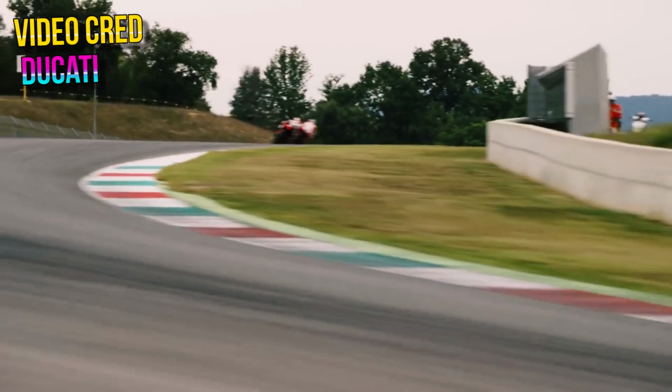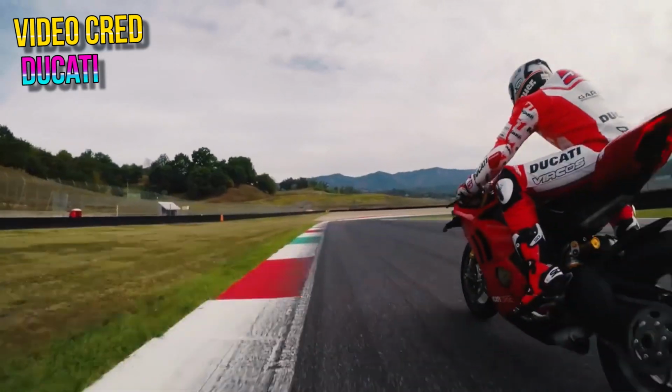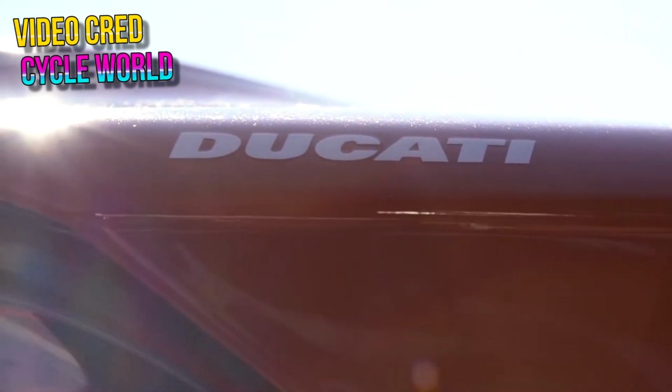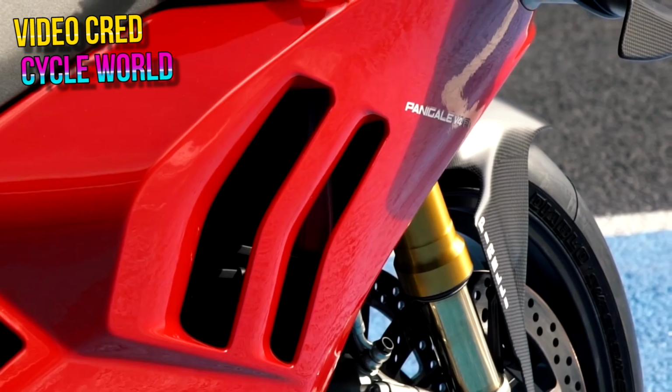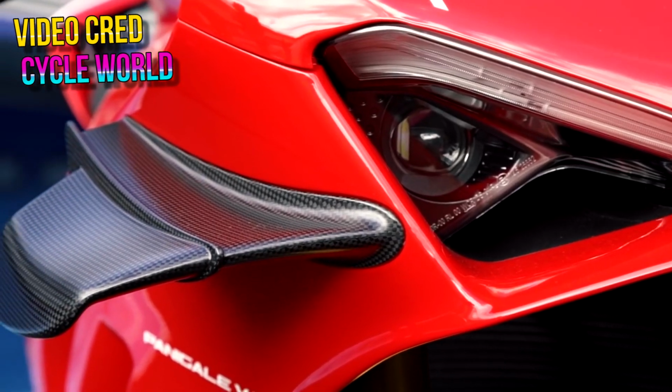The 1199 Panigale of a few years ago was allowed 1200cc's as a V-twin, but the Panigale is now a 4-cylinder bike. The V4, the V4S, and the V4 Speciale are purely road bikes, while the bikes that will be running SBK will be the Ducati V4Rs, as they fit the 1000cc limit.